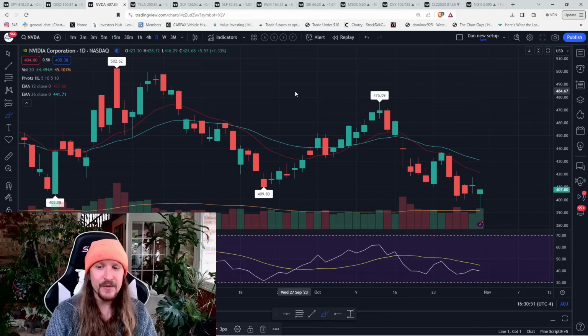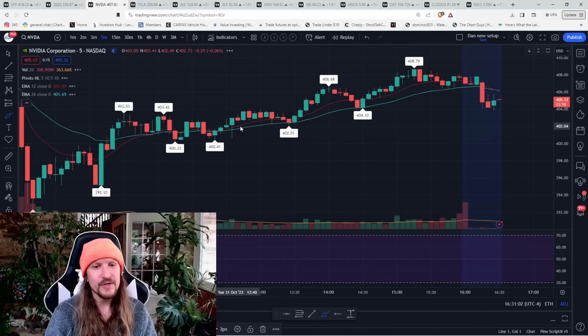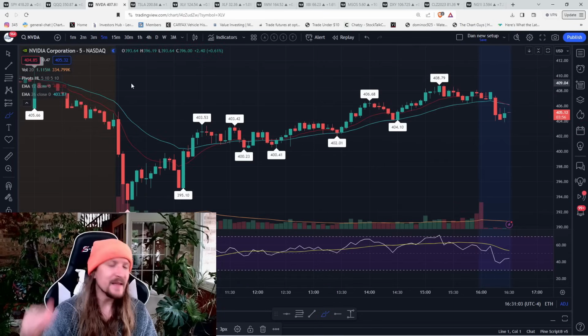NVDA, got to hand it to the bulls. We had bearish news overnight of the potential of losing 20% of revenue if China, and so on. And the bears really went after it hard this morning, first thing. The bell rang, they drove it under the low of yesterday, which increases the probability of the bear flags. They drove it under 400. They drove it under the low of last week.